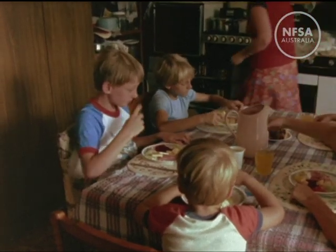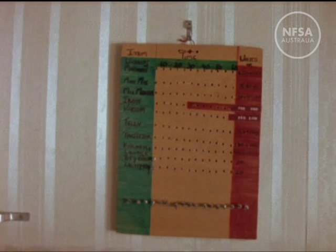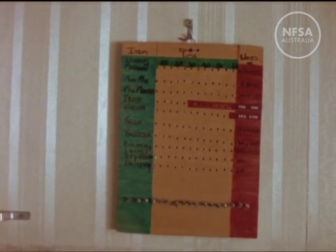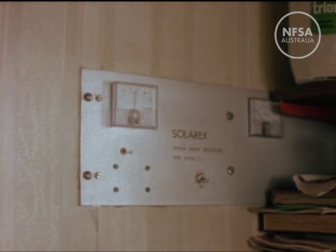As with other renewable energy systems, some adjustment of lifestyle may be necessary. Care must be taken not to exhaust the battery storage, and some form of record kept of battery level and load requirements. Not everything can be turned on at once.